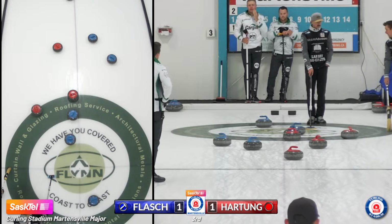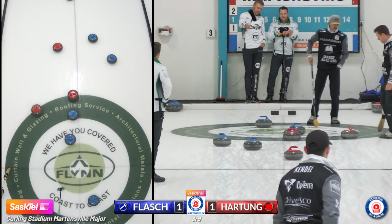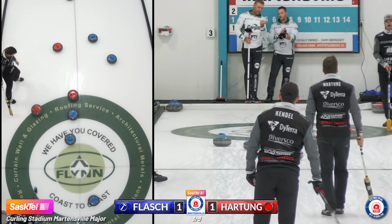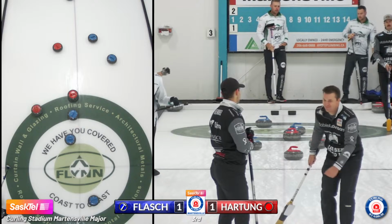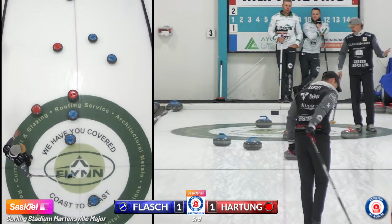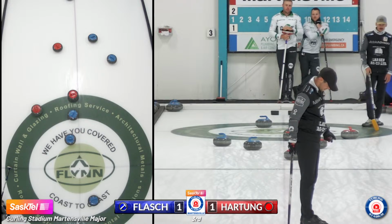Colton Flasch tried to throw that one too. His brushers give them a chance to sweep it into the rings, and if you don't make it, you at least protect the stone at the back. You're sitting 3 right now. No easy shot for Kody Hartung. Looks like he's playing an angle tap on the red stone that's just half in the 12-foot. And this is a draw tap. He's not trying to kill anything.